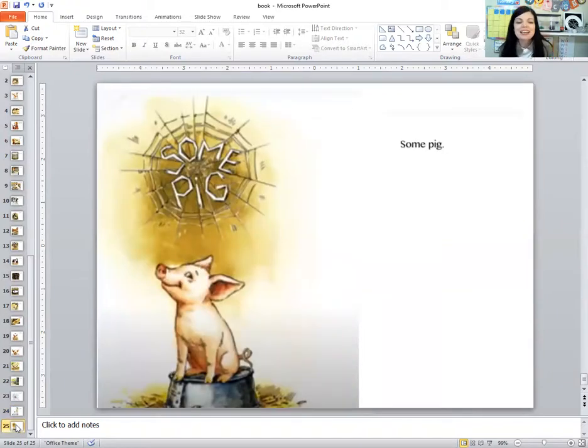Look what Charlotte did. She put letters in her web. She spun them with her silk, and it says some pig. She wanted everybody to know that Wilber was special. Well, do you know that you are special? The Bible says that God made you special, his masterpiece, kind of like Charlotte's masterpiece when she spun her web with all those letters. Well, I hope you know how important you are to God.